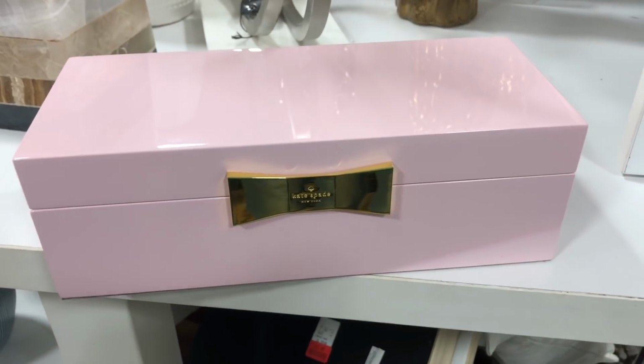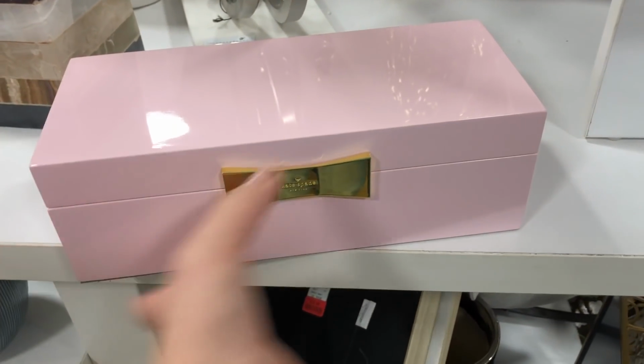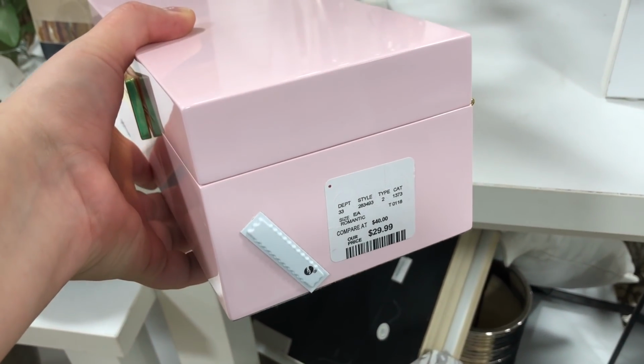Okay, not to exaggerate, but I jumped over something to grab this jewelry box. I flipped out when I saw it. I have been looking for this forever, and the price is amazing!